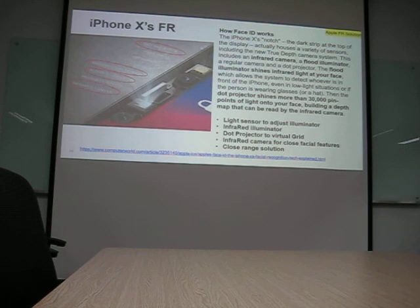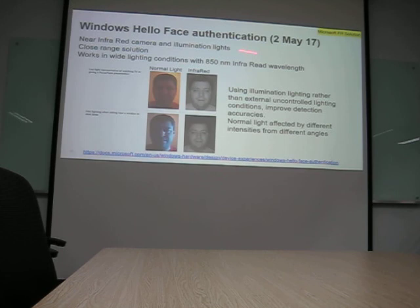Okay. Then this is the one from Microsoft. If they use normal light and you use infrared light, they throw infrared light on the camera, you see it's quite distinct. But the minute you throw this infrared light, it works in grayscale already. So you're back to the fundamental problem, optics.